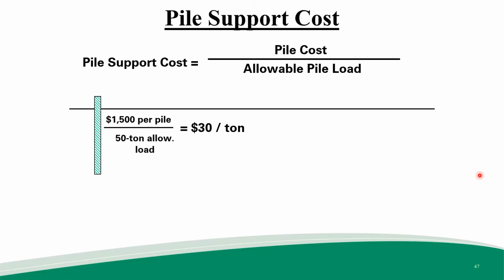So we're all very familiar with math, and I don't think support cost is a confusing concept. But let's just go through an example here to illustrate a couple things. So recall support cost is the pile cost divided by its allowable load. So in this first example, let's take a medium section pile and drive it to a medium depth. And let's say that it returns a medium allowable load, 50 tons, and it costs $1,500 to install. So that math works out to an installed pile support cost of $30 per ton.